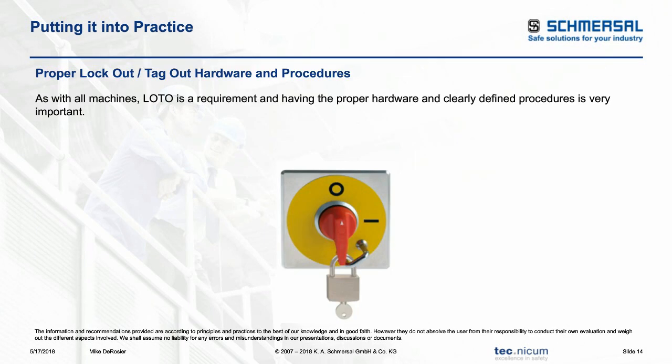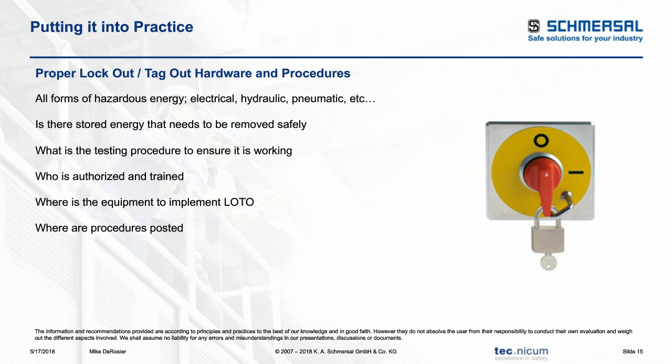We have a proper disconnect switch. We have a proper shut-off valve that we can lock out, or the accessories for that valve to perform that function, which then leads to ensuring that you're taking away all forms of hazardous energy: your electrical, your hydraulic, mechanical aspects, mechanical springs. How do you safely remove stored energy?